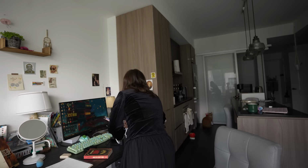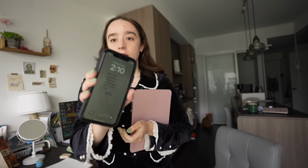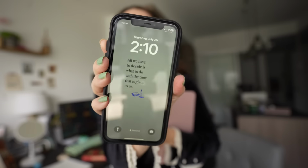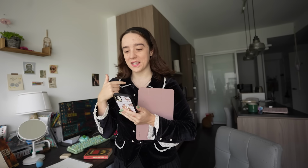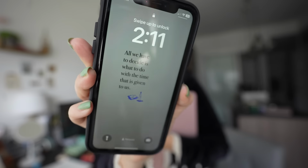Notability. I've been wanting to do this for a while, but I've been wanting to switch my phone wallpaper to different quotes from books I'm reading, so that it's just nice. When I find a favorite quote of a book I'm reading, I can have it as my lock screen. So obviously the one that I made on Notability here is from Lord of the Rings.